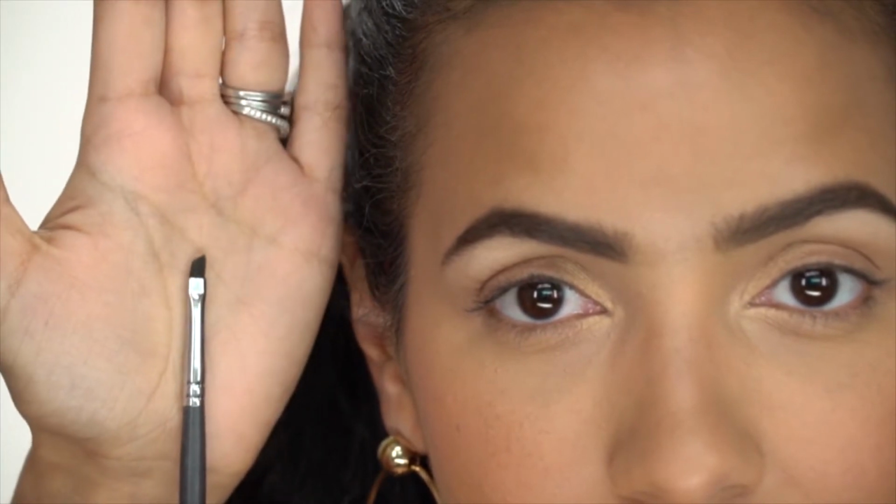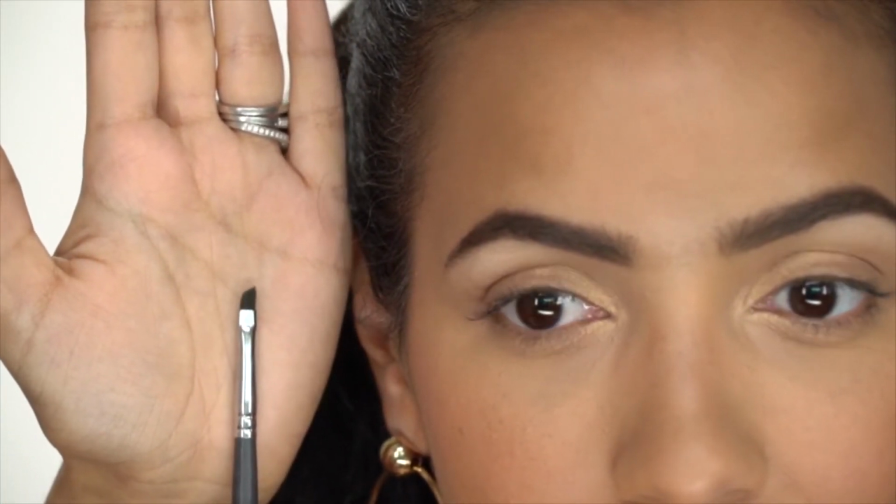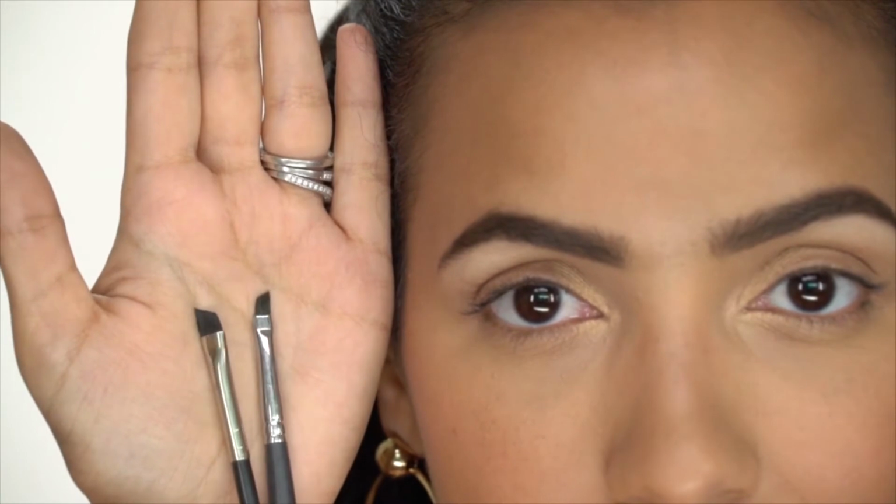My next favorite one is right over here, the Morphe winged liner brush, which is nice and small. So I'm going to compare this to the previous MAC brush so you can see the comparison in width.